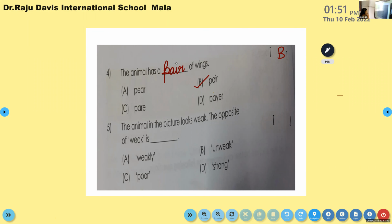Santom, unmute. Read question number 5. The animal in the picture looks weak, W-E-A-K. The opposite of weak is dash.